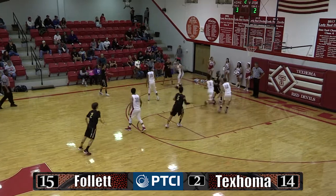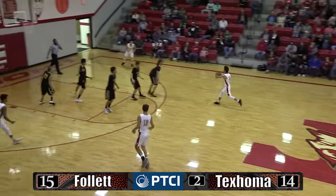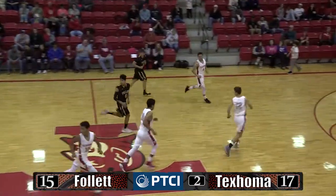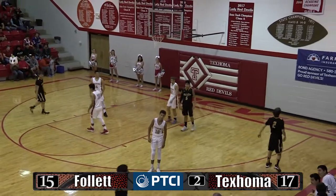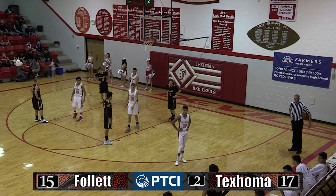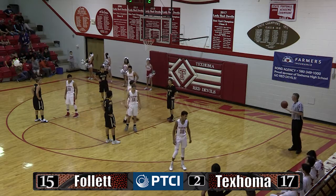Ball into the corner. Down low, too strong, rebounded by Mitchell. Ball into the corner, Slade Glover for three, and he drains it. The third three of the night for Texhoma gives them a 17-15 lead, 7:31 left to play. Number five, a 5'8" freshman guard, Jake Meyer, into the game.